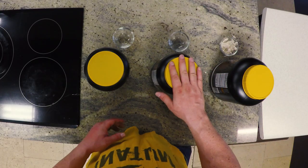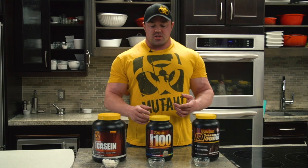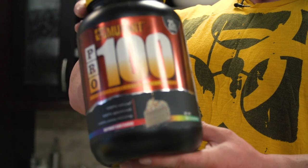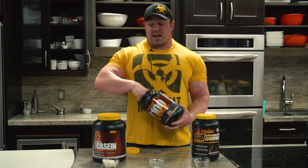The next one up would be Pro 100. Now this is what we call a whey concentrate, a whey blend. So this has whey concentrate, whey isolate, whey hydrolyzate in it. It's very good quality whey. There's a lot of flavor packed in Pro 100. This can be a lot faster than casein.